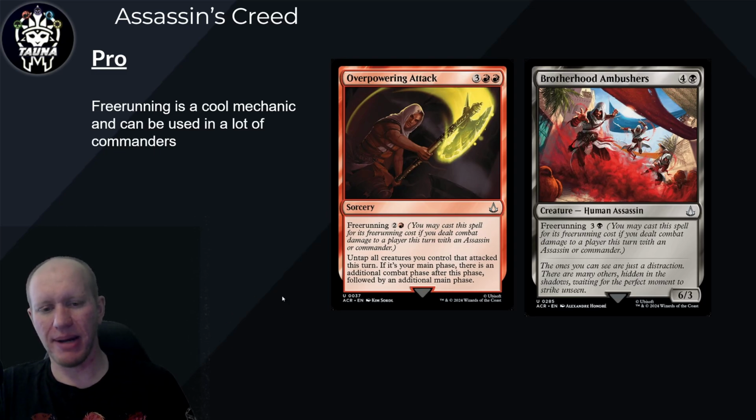This is one of my favorite mechanics of the year because I run a lot of combat heavy creatures. So if you deal combat damage with your commander, that means that you can cast these for their free running cost.